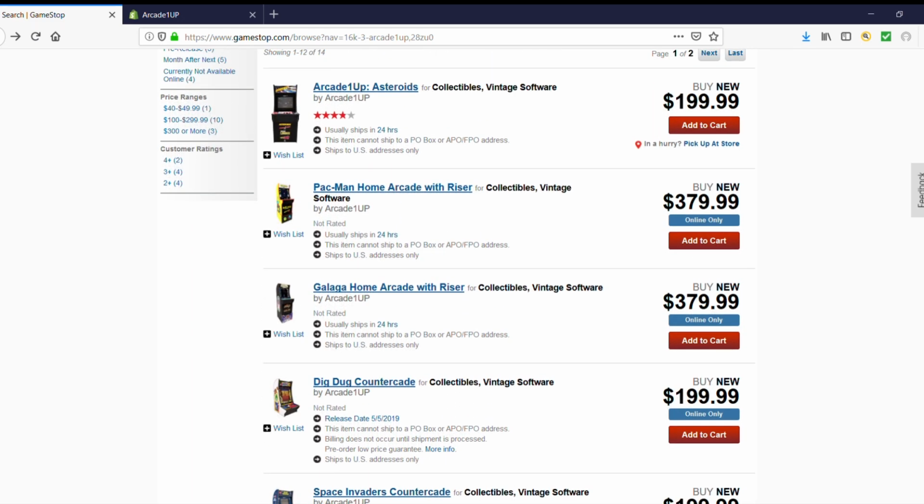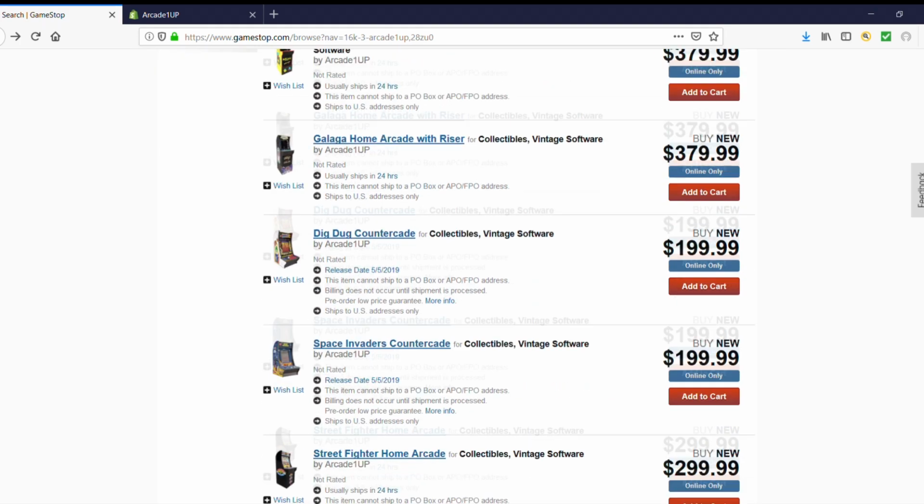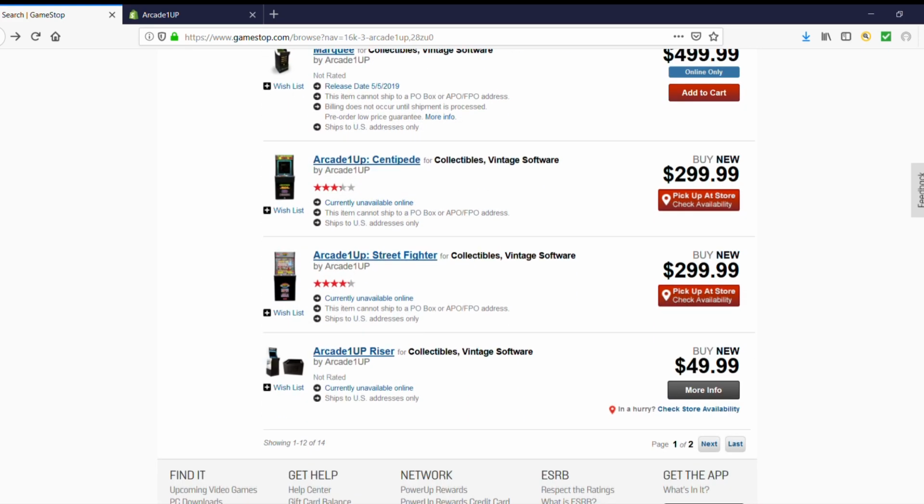Now, they are also releasing the Pac-Man and the Galaga at GameStop with a riser for an extra $80. Now, I'm really puzzled by some of the pricing that Arcade1up is doing. I understand that the riser is $50. And I guess with the extra art on the side, they're charging an extra $30 on top of that, which seems drastically high. And I'm curious on how well this is going to sell. I'm very curious on the decision making at Arcade1up, and I'm curious about their future because the pricing and the quality has already been questioned in the past.